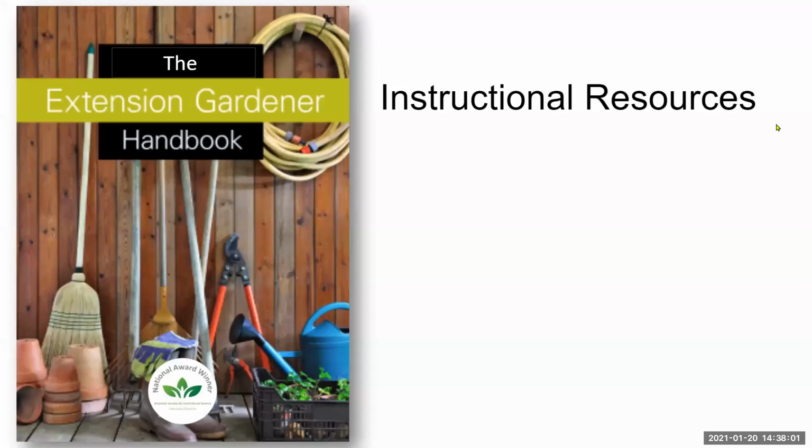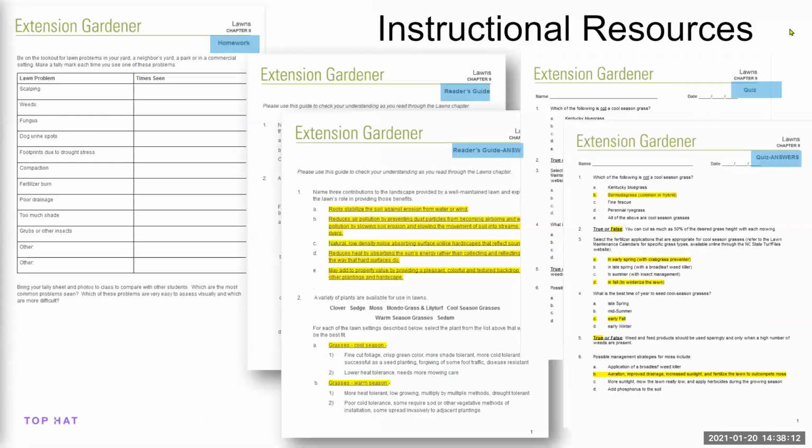Okay. Well, in addition to all of the resources that are available on Top Hat and that are a part of the book, we also have a number of instructor resources to support. So this is kind of a smorgasbord of some of the different ones that are available, but we have homework assignments thought out that are relevant to the chapter. We have a reader's guide that allows people to use them as a tool as they go through the chapter to stay on course and make sure they're getting the key points that are important. And there's quizzes, and both the reader's guide and quizzes also have matching answers that go with that.